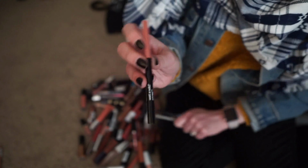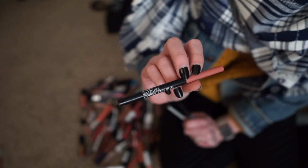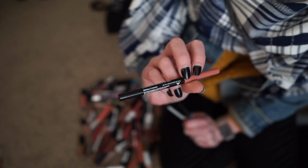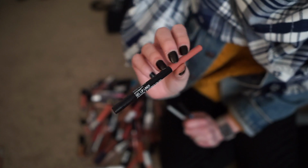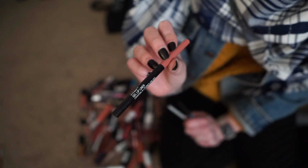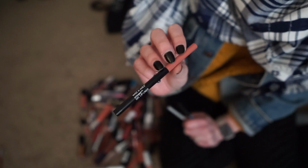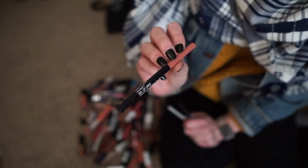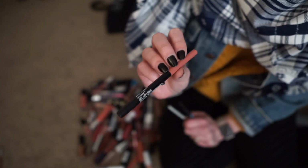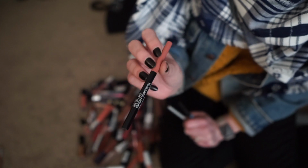Another favorite lip liner, this is from Wet n Wild, and it's the Perfect Pout Gel Lip Liner, in the shade Bear to Comment. This is probably one of my favorite lip products ever. This is the second one I've owned. I love this so much. It's a nice, warm, deeper peach nude. It's not overly peachy, but it's definitely got a peachy tone to it, but it's so nice.